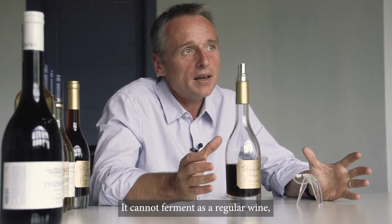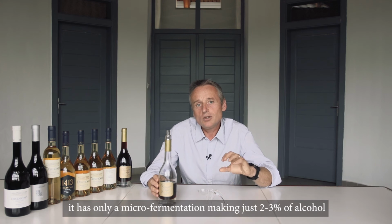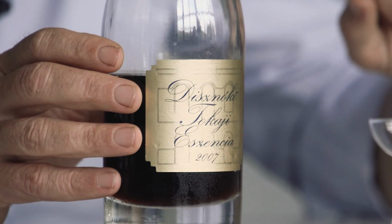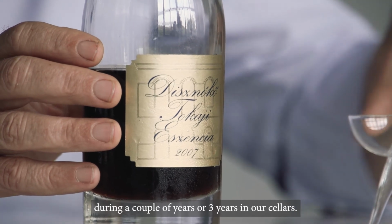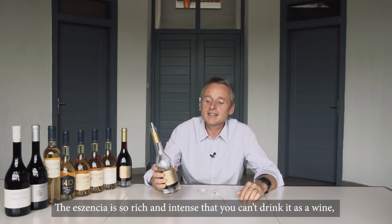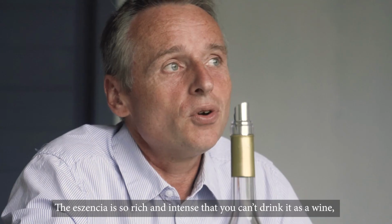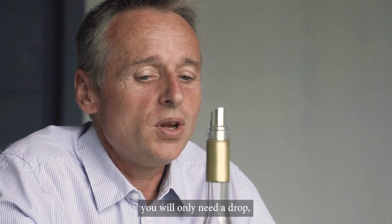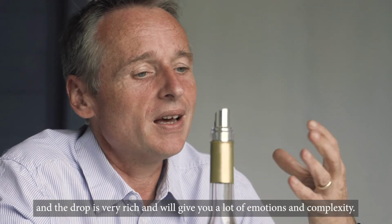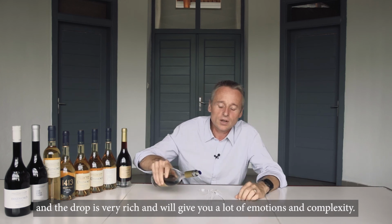It cannot ferment as a regular wine. It has only a micro-fermentation, making only 2-3% of alcohol during a couple of years or 3 years in our cellars. So the Essencia is so rich and so intense, you cannot drink it as you can drink another wine. You need just a drop, and this drop is very rich and will give you a lot of emotions and a lot of complexity.